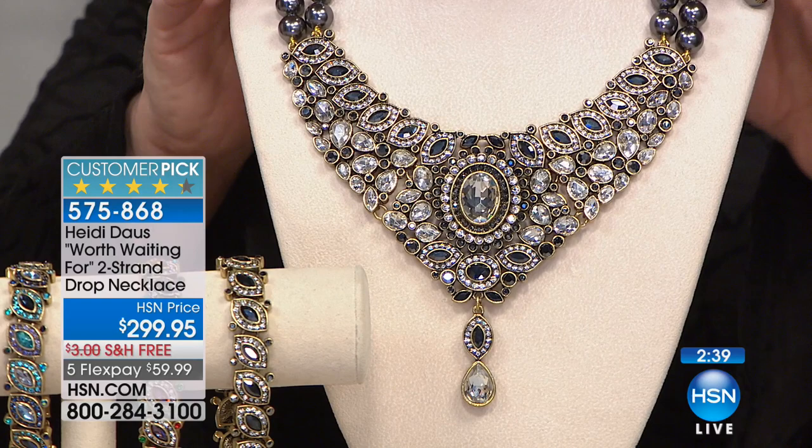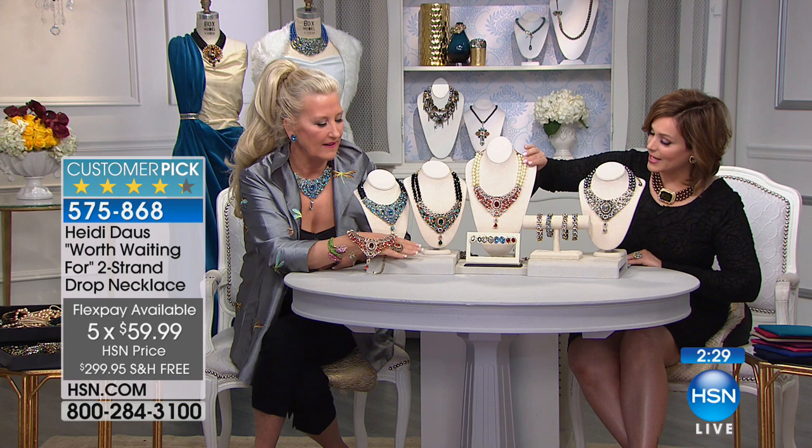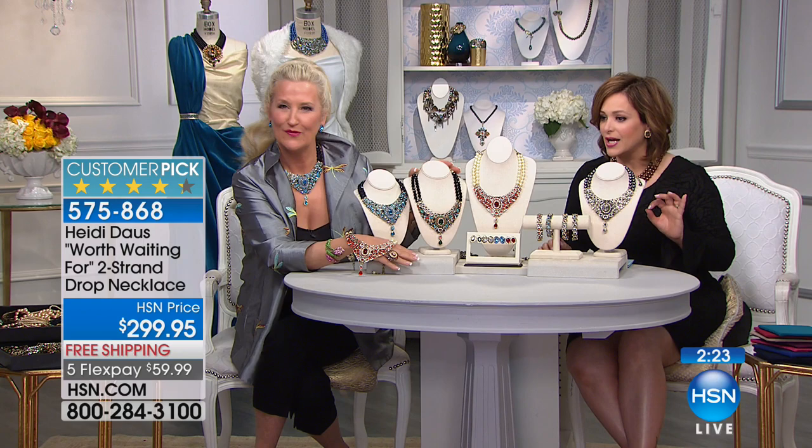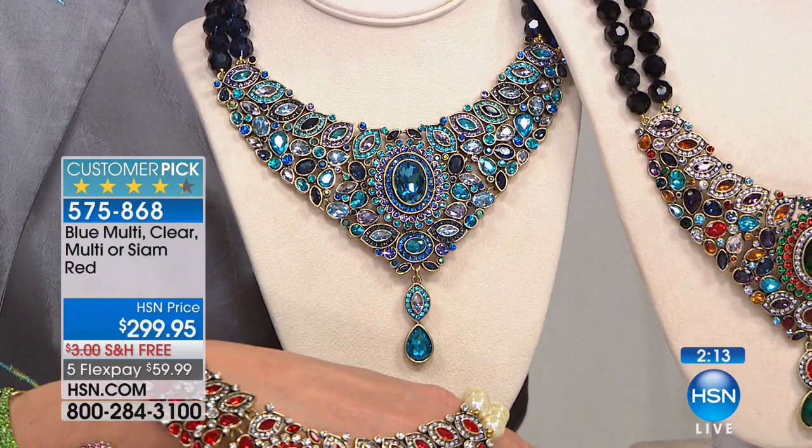I would think that this would be the clear. In the center, we've got it in the Siam red. Yes. And then, Heidi, on your side, we've got the multi, which looks like all your favorite gemstones in one gorgeous piece, right? Exactly. Your tourmalines, all your aqua. I mean, it's gorgeous. Oh, my gosh. And then we've got the blue multi next to Heidi. So 575-868 is your item number.